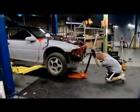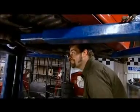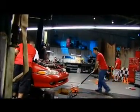Two teams work frantically to transform a pair of '92 Talons into amazing show cars. The goal is to out-design the other team, score big points with the judges, and win a time trial at the drag strip. It's day one of our three-day challenge.